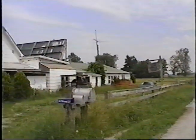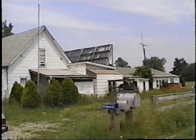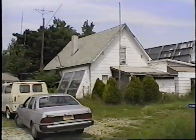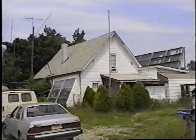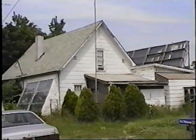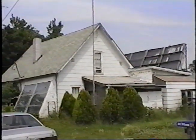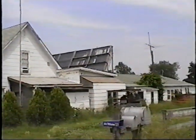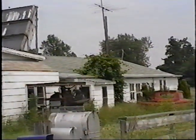What a furniture she wants. View from the outside to the front of the drive. Very special view. The old electronic stuff. There's the old house that Kenny stayed in next to the shop. And the solar panels that he built. This is the old shop and the TV shop over here on this end.